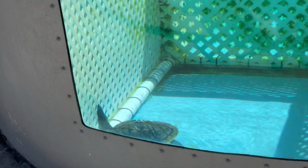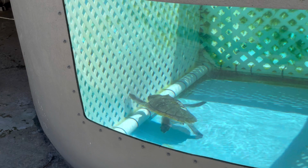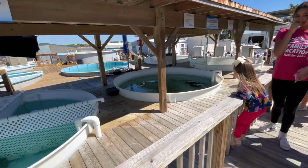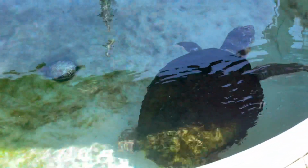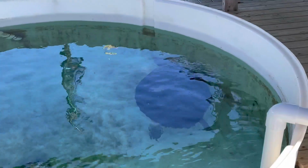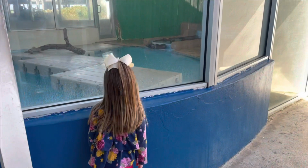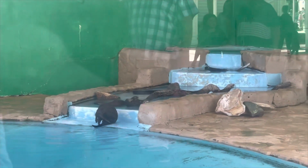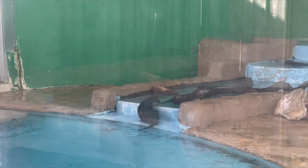They also rehabilitate sea turtles here. There's an otter exhibit. And a shark moat.